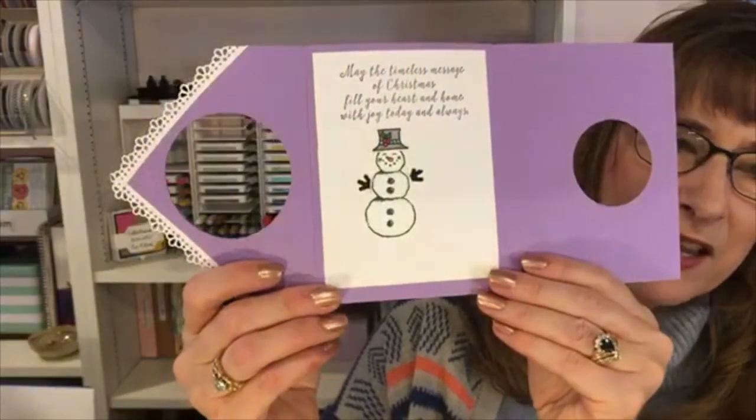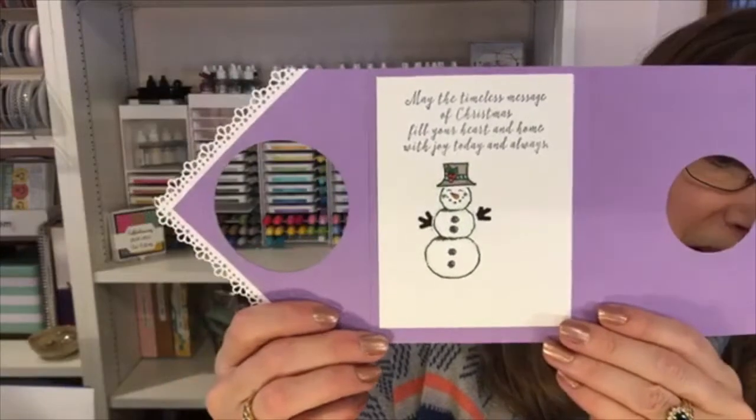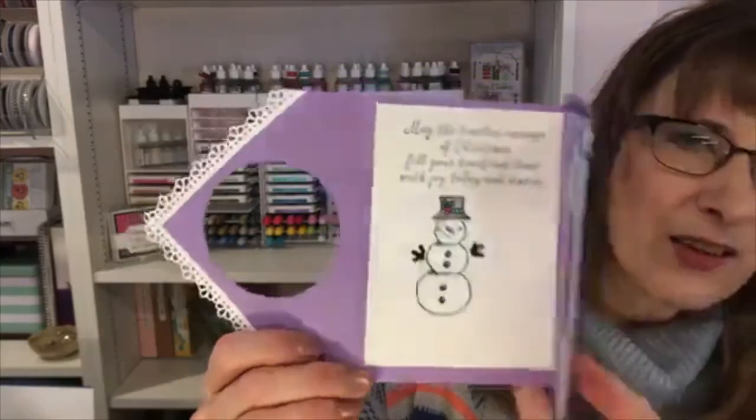Oh, I love it. And then she used a sentiment from Still Scenes for the inside panel. So thank you so much, Carol. And this one is just a lovely, lovely Christmas card from her and her husband, Glenn. Oh, I can't stop looking at it.